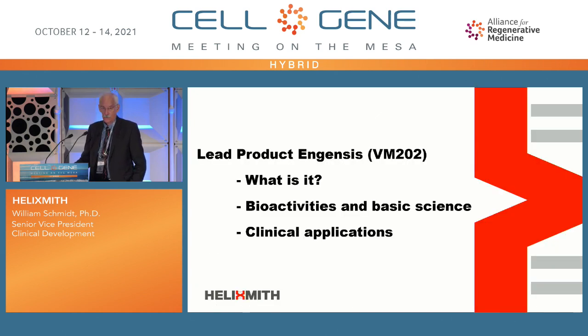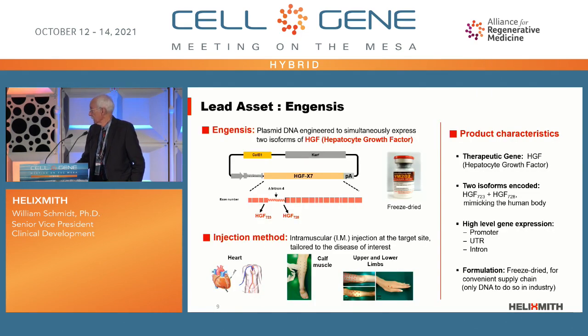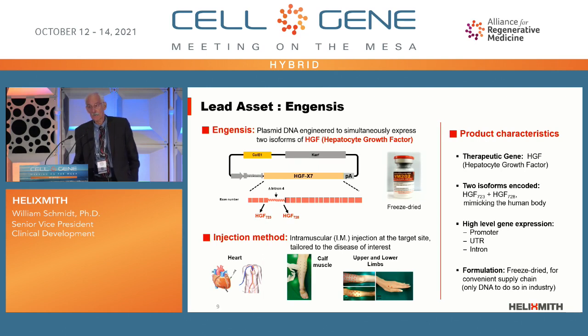So what is VM202, or Ingensis, our lead product? This is a non-viral plasmid DNA product. It encodes two isoforms of human hepatocyte growth factor, HGF, which was named back in the 1980s because of its ability to cause an elaboration of liver cells in vitro. But beyond that, it's been found to be one of the most potent growth factors for neurotrophic activity, for angiogenic activity, and for myotrophic or muscle cell building activity, all of which we think will be important for the pain and the neuromuscular disorders that we're interested in.